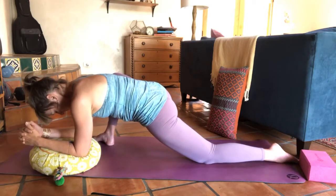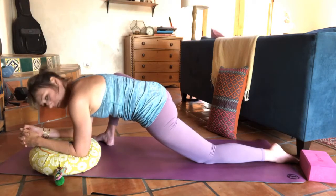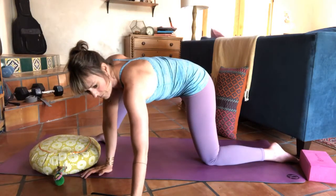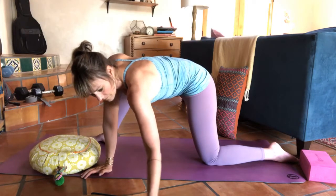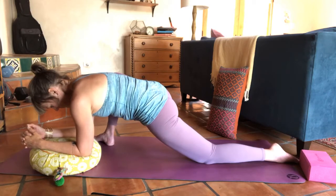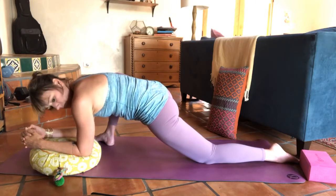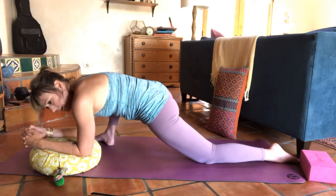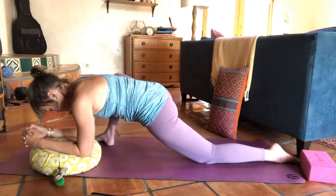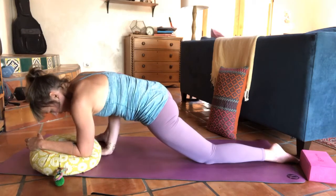Receiving the sensations in the body. And 30 more seconds here. Expansive inhale. Settling on the exhale. And on your next inhale, take the palms to the mat.